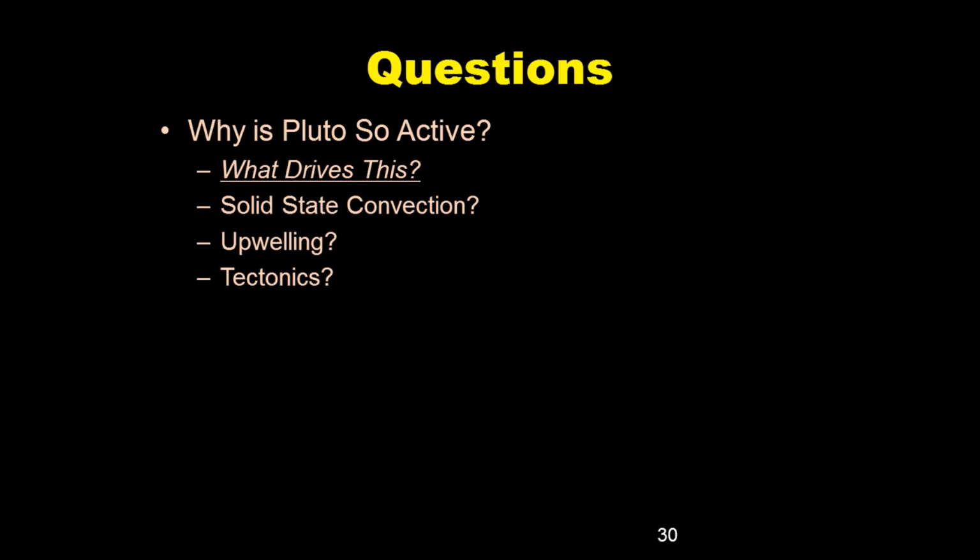Is it residual heat? Maybe a lot of radioactive elements inside Pluto are driving it, or is there some other set of forces driving it? It's something we just don't understand. Is there actually solid-state convection going on inside, some different form of solid-state convection? Maybe because it's not differentiated, there's some kind of chemical driver that's driving things to the surface. Again, we don't really know. Is there actually significant upwelling? Maybe that's just what's going on.